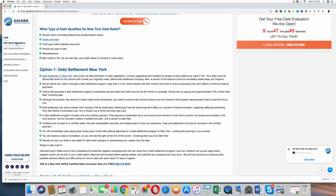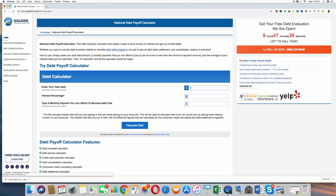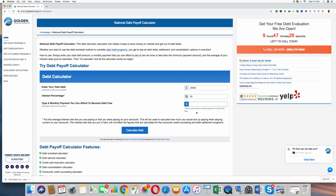To get there, I'm going to click on debt relief programs on the left, and then the second tab down is debt calculator. Click that. Let's enter $25,000. You don't have to put any punctuation marks, just put 25,000. For the interest rate, let's do 25%. If you're paying minimum monthly payments, that could be anywhere from $625 to $775 per month. Usually it's around $750 to $770 per month. But let's assume that you can't even afford to pay your minimum payments. Let's put in $625 per month. That's all you can afford to pay.